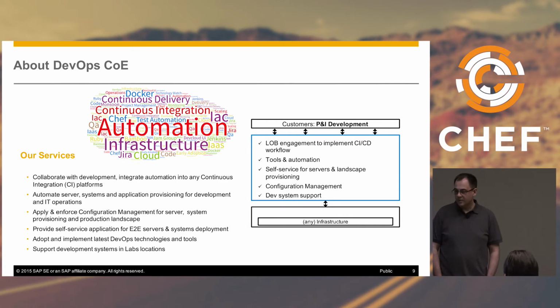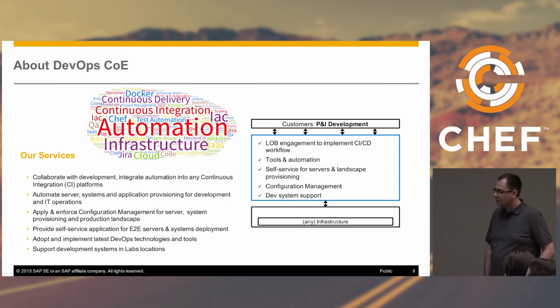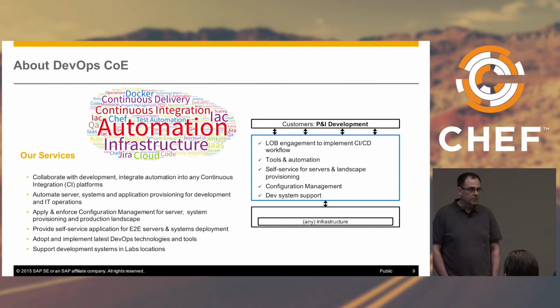So our services to our development organizations is that we collaborate with the development teams to integrate automation into any continuous integration platform. So within SAP, you know, it's a long history of company. We have not only one CI system, but we have several CI systems. We also have some other engineering services which are providing a central platform for continuous integration. So we have development teams which have not the power to operate such a CI tool. We help them to set it up, configure it, or to use what we have available within SAP.